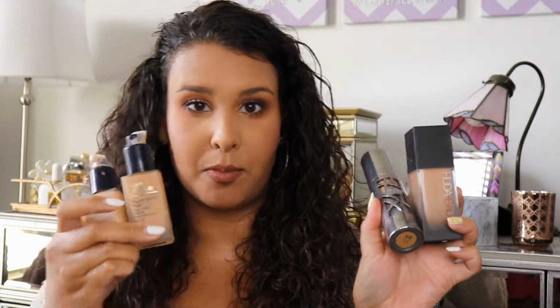I'll show you my foundations. I felt like I was pretty good. I only took 4 foundations with me, and I took them all for different reasons. These are the 4 foundations I took with me for my whole trip. Just these, that was it. I took them for different reasons.